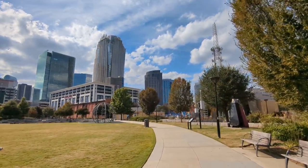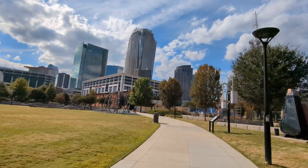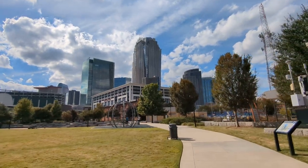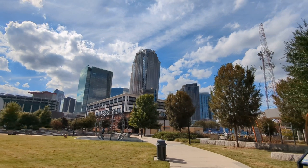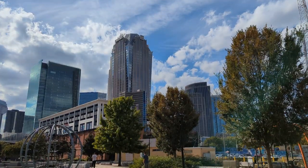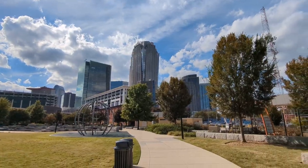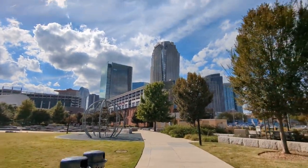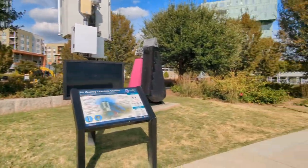And then, this is a view of the skyline from the northeast, approaching it from the northeast. That's the Truist Financial building right there. That used to be a different tenant. It used to be Hearst Communications. I think it used to be called the Hearst building, H-E-A-R-S-T.